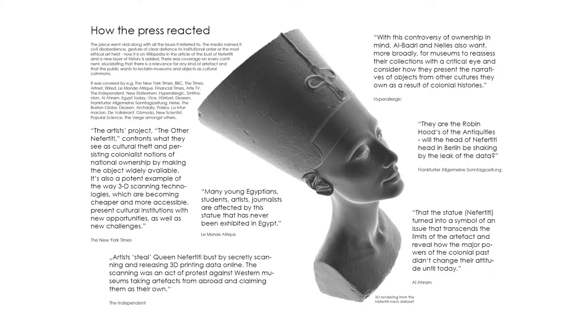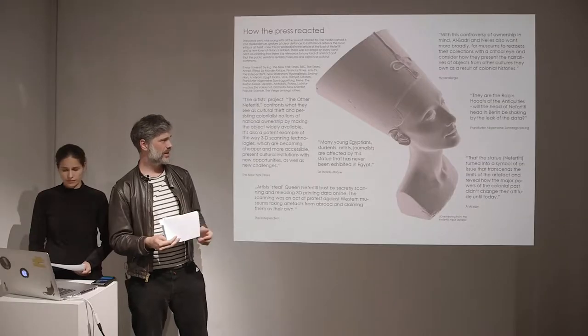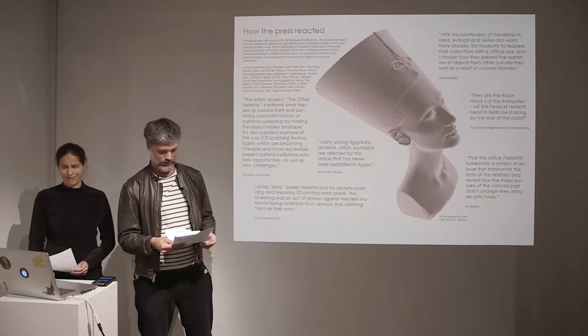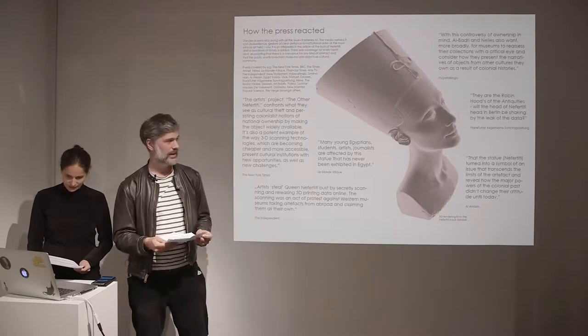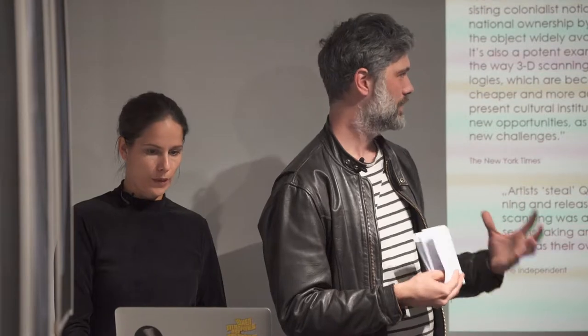The press mentioned us like an act of clear defiance to the order of the museums, or they called us the Robin Hoods of antiquities, or the most ethical thieves, the most ethical art thieves. And then they came across that you can't scan such a high detailed 3D scan with a Kinect, because if you have knowledge about 3D scanning, a Kinect is not feasible, it's not possible to scan such a data set. So they came across that this can't be the whole truth about it, and they called it afterwards a hoax.